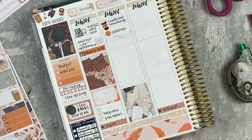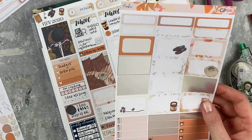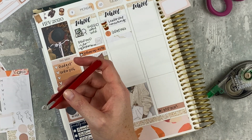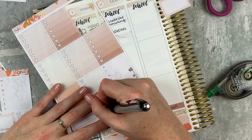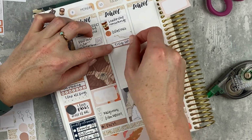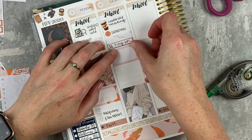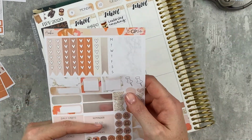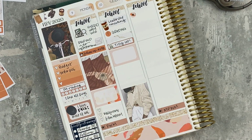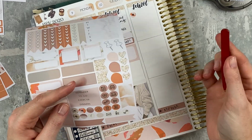And then I just used a piece of washi as a divider for my school section, and then I put in a label for a tidying up session, and I'm just going to use this vacuum cleaner icon from the kit to mark that. Pretty sure I didn't vacuum that day, but I like the little icon. And then this half box is for my workout, which ended up just being a walk. It was a really nice day, and I needed to clear my head, so walk it was.